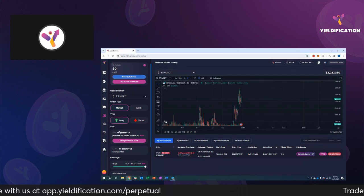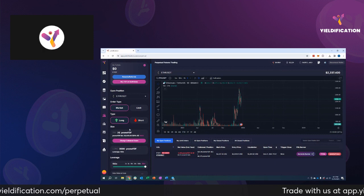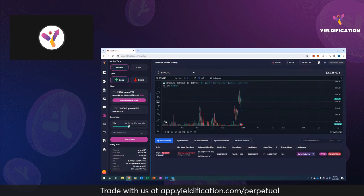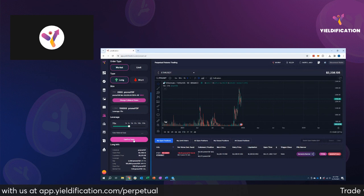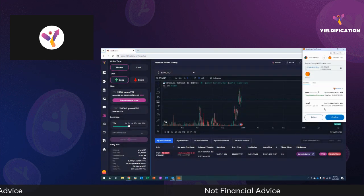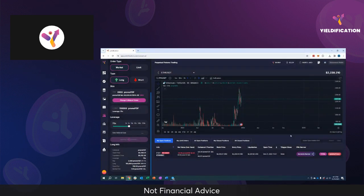Feeling pretty good about this one. So I'm going to do 2,000 at, we'll say 75x leverage, because maybe I am not feeling quite as bullish about my prediction abilities right now. So I'm going to say confirm, open, done. So that's how easy it is to open positions.